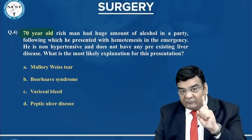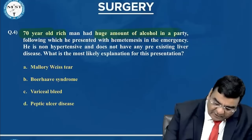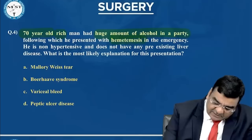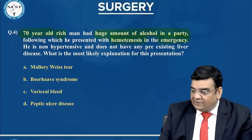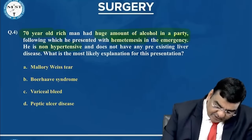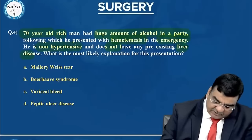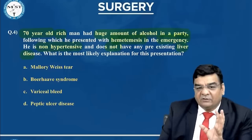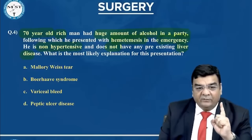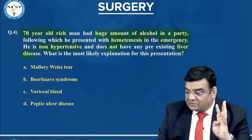Okay, be careful. A 70-year-old rich man had a huge amount of alcohol in a party, following which he presented with hematemesis in the emergency. Yes, beta, let us see. He is non-hypertensive, does not have any pre-existing liver disease. What is the most likely explanation for this type of presentation? Options are Mallory-Weiss, Boerhaave, variceal bleed, and peptic ulcer disease.